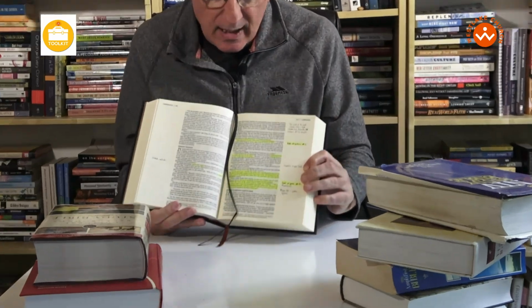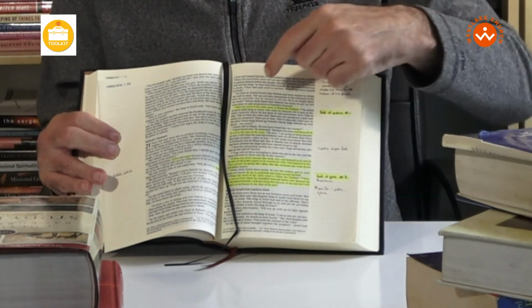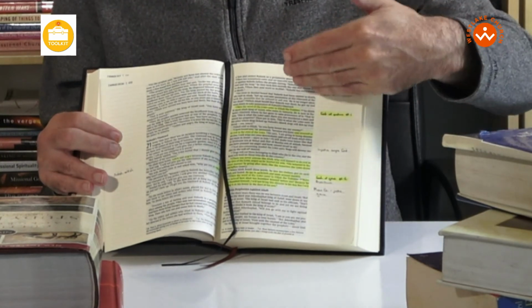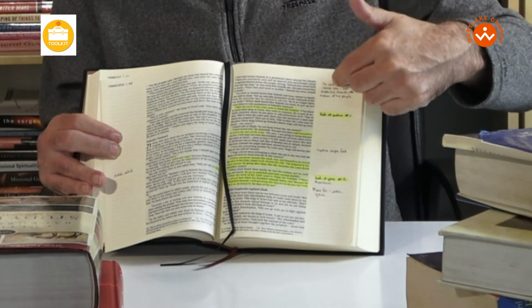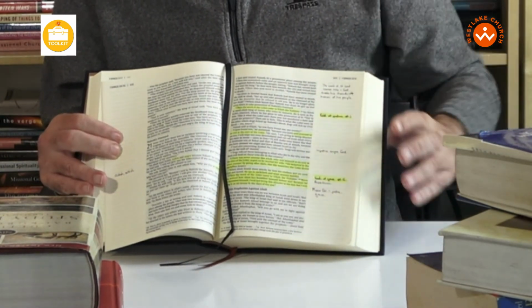What a journaling Bible is, hopefully you can see here. It's got the text, but it's printed on slightly thicker paper, which means that you can highlight things in the text, and it doesn't obscure the text on the other side of the page. And also it's got wide margins which are lined so that you can write notes.